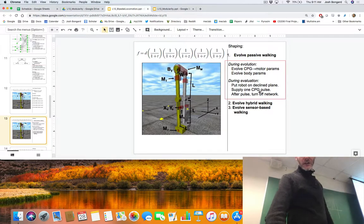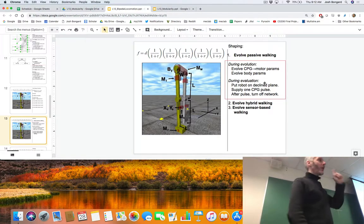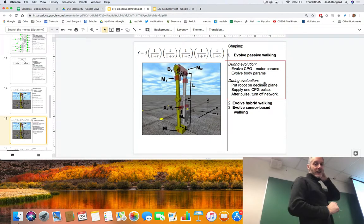Okay. During evaluation, we're going to take the robot, put it at the top of the declined plane, rotate B sub X, not B sub Y, to its angle, turn on the simulation, and supply one CPG pulse to one leg. It doesn't really specify which one, it doesn't really matter. So the robot is going to sort of twitch right at the beginning during T0, and the moment it does, we shut off the neural network. Everything else is purely passive dynamic locomotion going down the declined plane, and the fitness of any one robot is this. So far, so good.